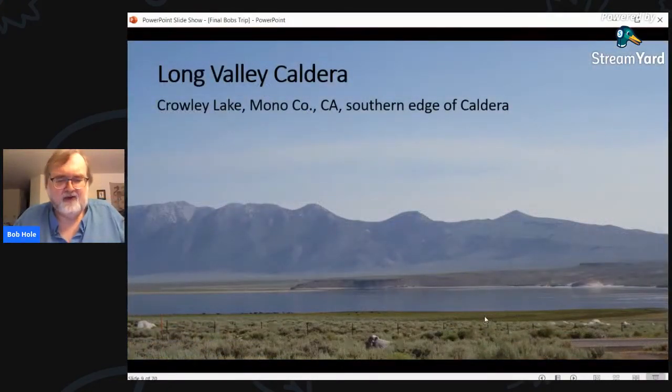I traveled south on 395. 395 runs down the Eastern Sierra. It's a wonderful highway. I recommend anybody take it. There are lots of wonderful geological sites along the way. This is the southern end of the Long Valley Caldera. This is Crowley Lake in Mono County, California.